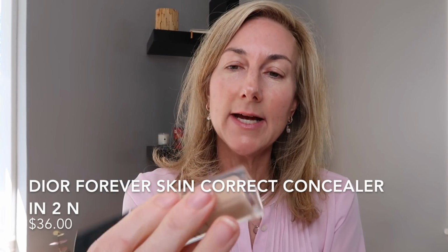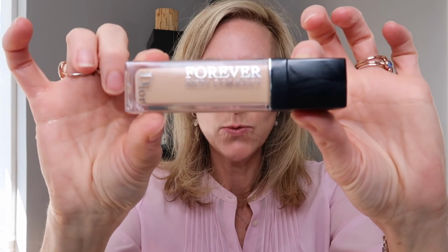This is the Forever Skin Correct Concealer. That's Satchmo, sorry guys. And it is in the shade 2 In. So this is supposed to be a 24-hour wear, multi-purpose, full coverage, creamy concealer that is going to correct and hide circles, redness, blemishes, and imperfections. You guys, it says it is full coverage, natural finish, and this is for all skin types.